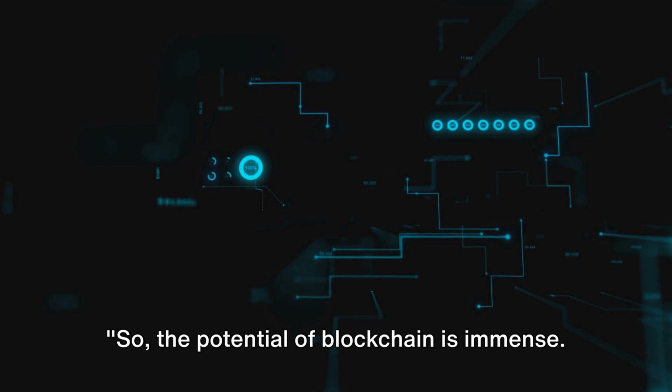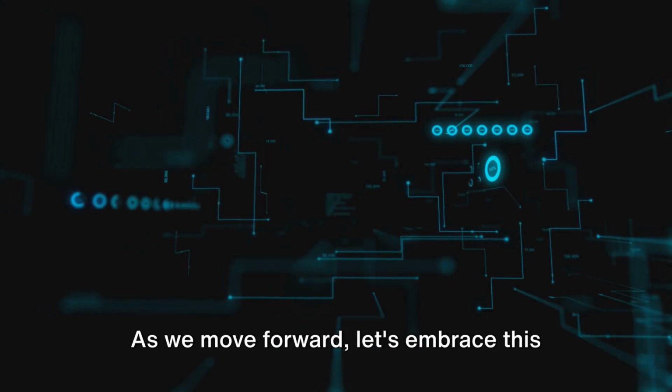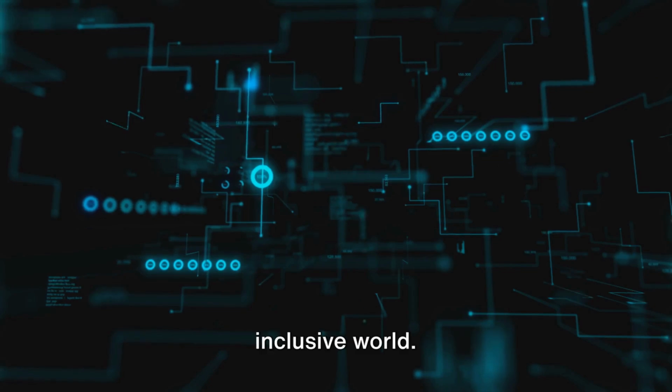So the potential of blockchain is immense. It's not just a technology, it's a revolution in the making. As we move forward, let's embrace this technology and harness its potential to create a better, more transparent and inclusive world.